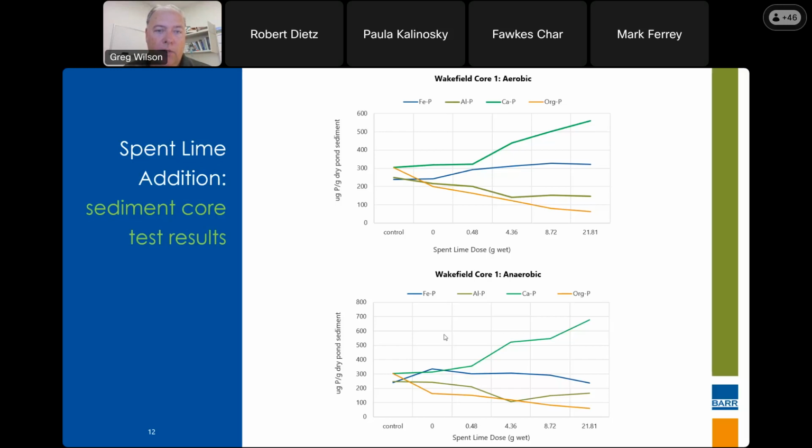And it was just a matter of choosing a dose that we would then use in the field setting to apply calcium. So our goal was to kind of be right in the middle of the graph where we could start to see that we'd have higher formation of calcium phosphate. And so that was our intent, was to try to get that amount of calcium from the amount of spent lime that we'd apply in the field.